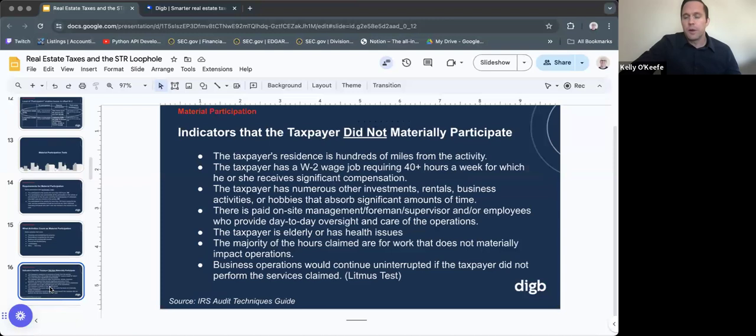All right, so some of the red flags that the IRS is going to look for to show that you did not materially participate, or that might be skewing those hours, and this is coming straight from the IRS audit guide, is the taxpayer's permanent residence being hundreds of miles away from the rental. So let's say I have a rental property in New York and I currently live in San Diego. It's going to be really hard for me to do those day-to-day activities such as cleaning the property, screening tenants, showing them around. So that's going to be a red flag.